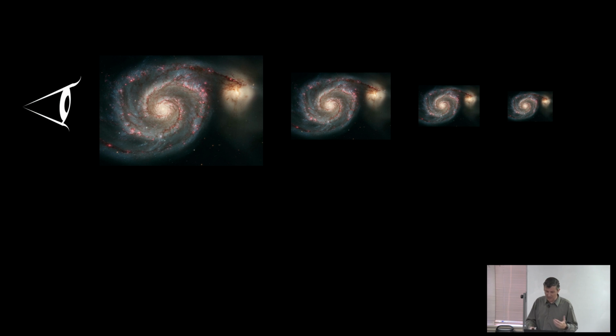And I can kind of guess at the size of a galaxy. If I'm looking at it in my telescope, based on how big it is, I can tell you, oh, that's a relatively nearby one. If it's this big, that's a nearby galaxy. If it's a little puffball like that, it might be further away. So we'd expect that. That's just geometry, trigonometry.